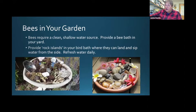So for example, in the picture on the right here, you have all these stones, not very deep water, but the bees can sit on the little pebbles, and they can just sip the water while they're sitting there. So they don't want deep water, just something that they can sit on and have access to. And if you can, refresh the water daily. They like to have fresh water every day.